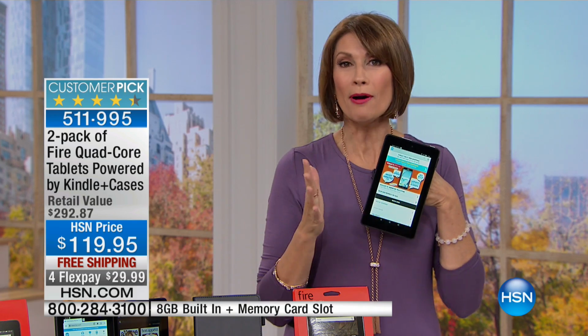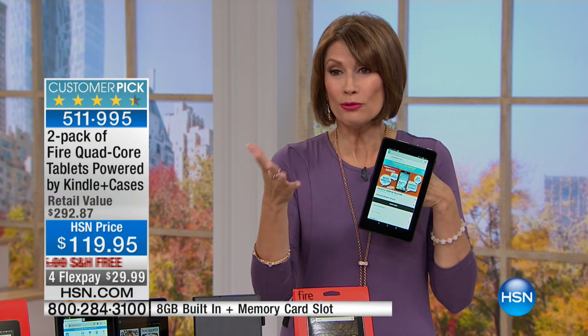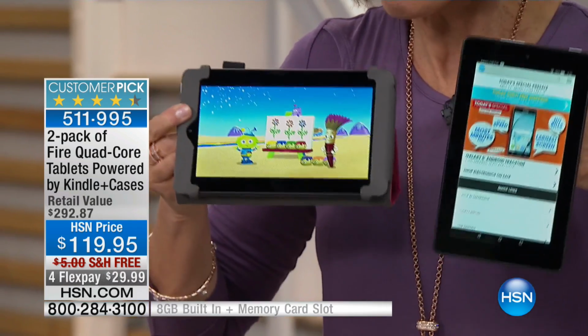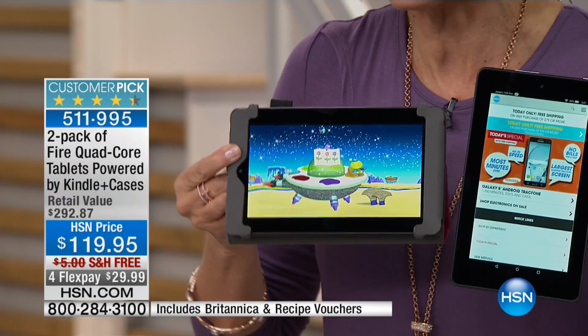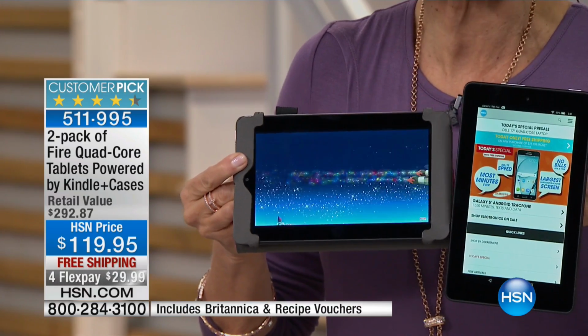But the other great part, it's not just easy. It's affordable. You look at, you're getting 2 of these with 2 cases, with 2 of your app packs, all of that, everything included for you. The Britannica app alone that we're gonna give you for an entire year is a $139 value. And you can get this home for $30 on your credit card.